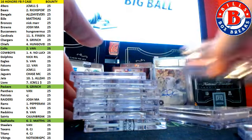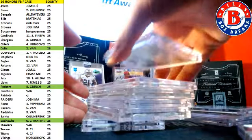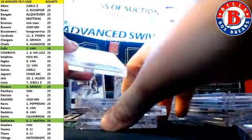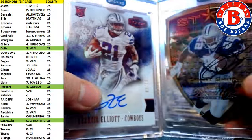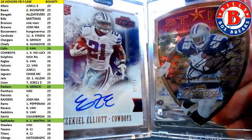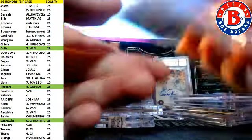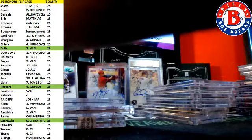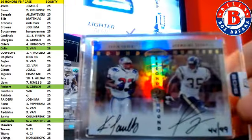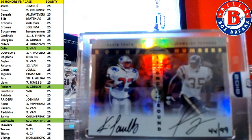All right, we got one random to do. Yeah, very nice Cowboys case. Emmitt Smith and Zeke, it's a pretty good pair there. All right, Pats and Bolts. Throw a sham to the bow.